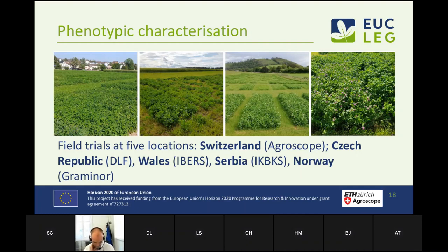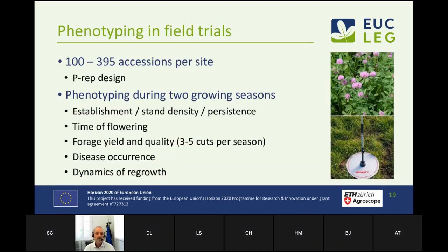And in these locations, the phenotyping was conducted on the entire set of the 395 accessions in Switzerland and in the Czech Republic. And then we had 200 accessions which were phenotyped in three locations. And in addition, 20 accessions which were phenotyped in all five locations. And all this was arranged in a PREP design previously introduced by Isabel yesterday.